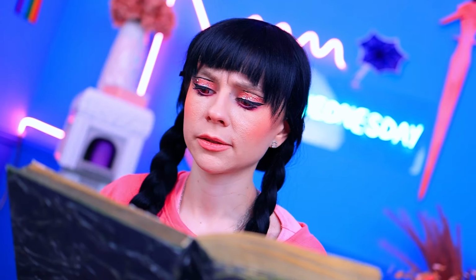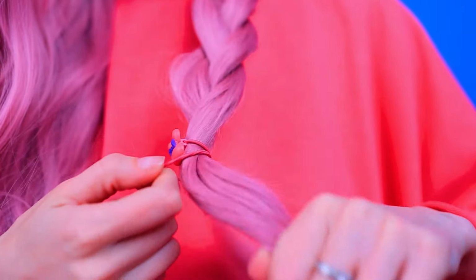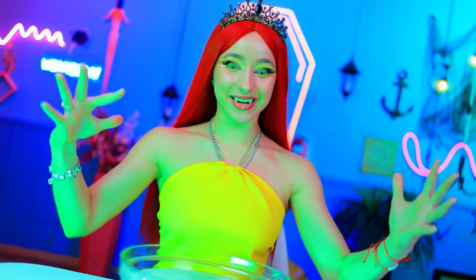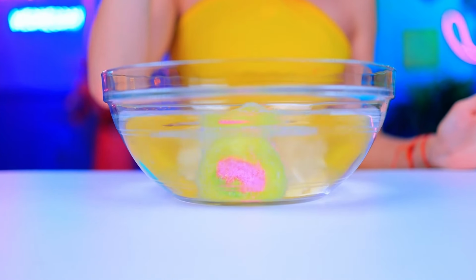All I gotta do is find the good spell. Pinky, pinky, hair like mink. This has gotta work. Nice. Braids are on brand for me. Task complete. I could use some vampire magic. Commanding water to change color. Okay, plan B, a bath bomb.